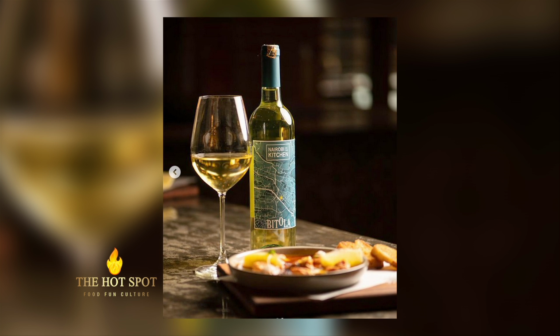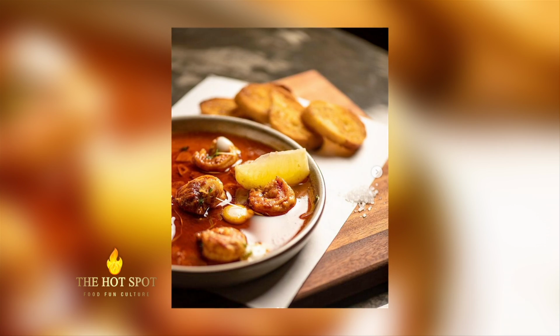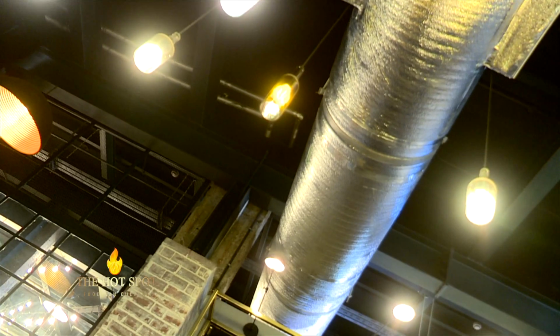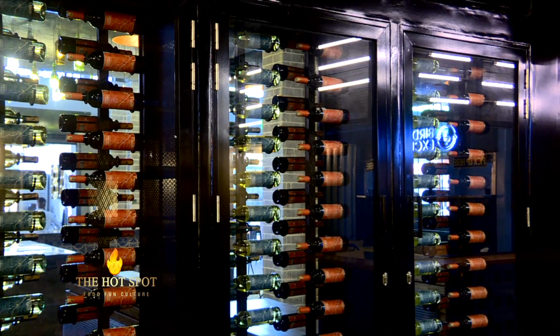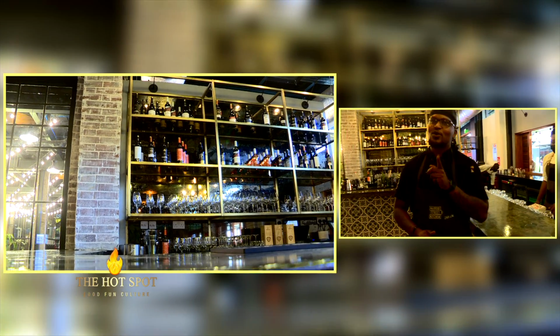A lot of them are like what we call petiscos, which is like small dishes that are good for sharing or like snacks that you can have with a drink. And then we have a wine list that goes there that's a combination of Portuguese wines, but also international wines as well. We have almost 65 different types of wines that we deal with. So if you come to Nairobi Street Kitchen, look for Bitola, red or white.